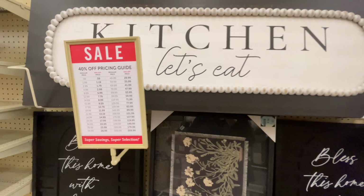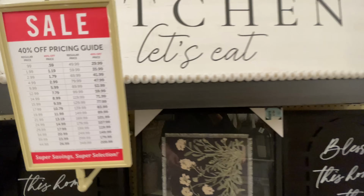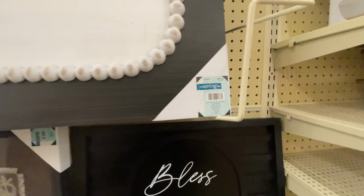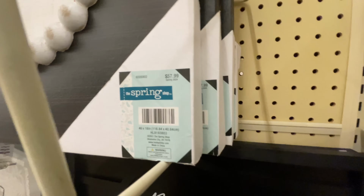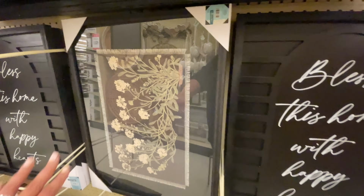This kitchen sign is nice. I'm not into the signs. Here's the price points, by the way. If you need to pause when I show you the price points, just go ahead and pause if you really need to see what the discount price is. It's $58 for that kitchen sign.